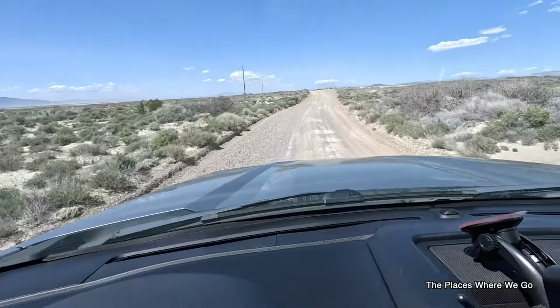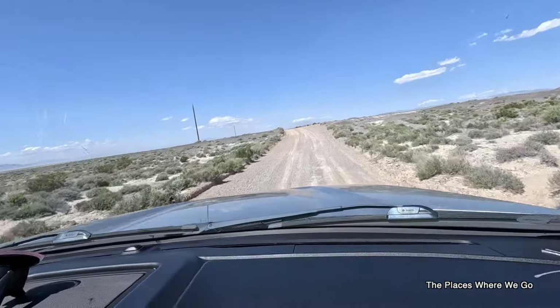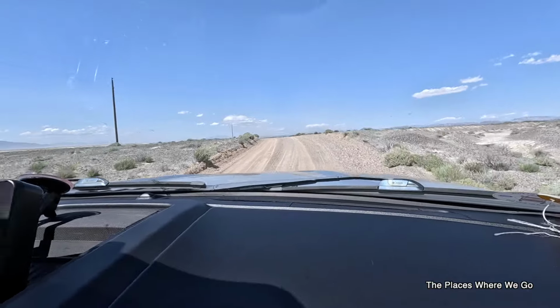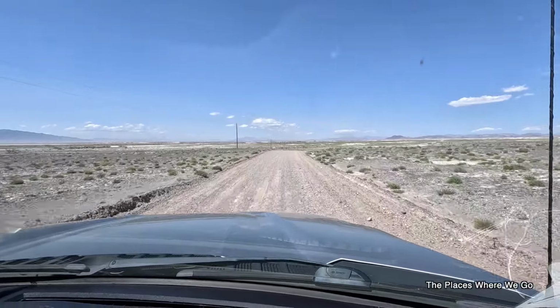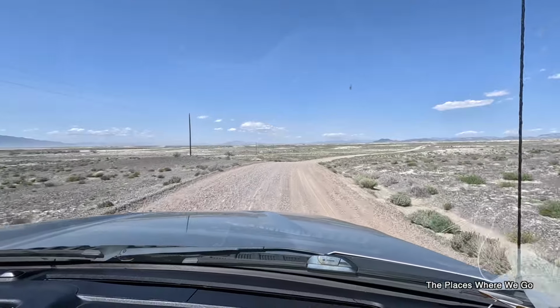We did move on though, and there's a cabin that sits in this area also. This has a very interesting history. But first, you've got to make the drive. The drive was very interesting, and there wasn't a lot of people on this. It was a dirt road. There wasn't a lot of people on this road at all.